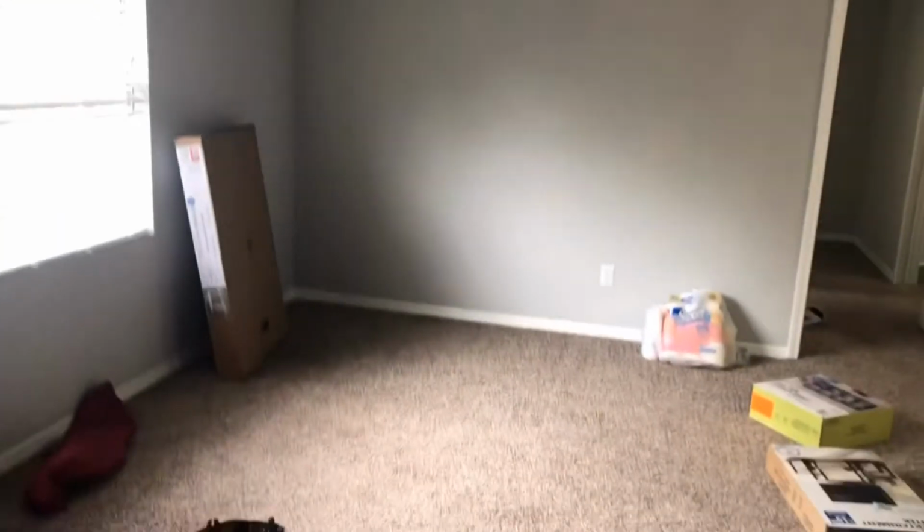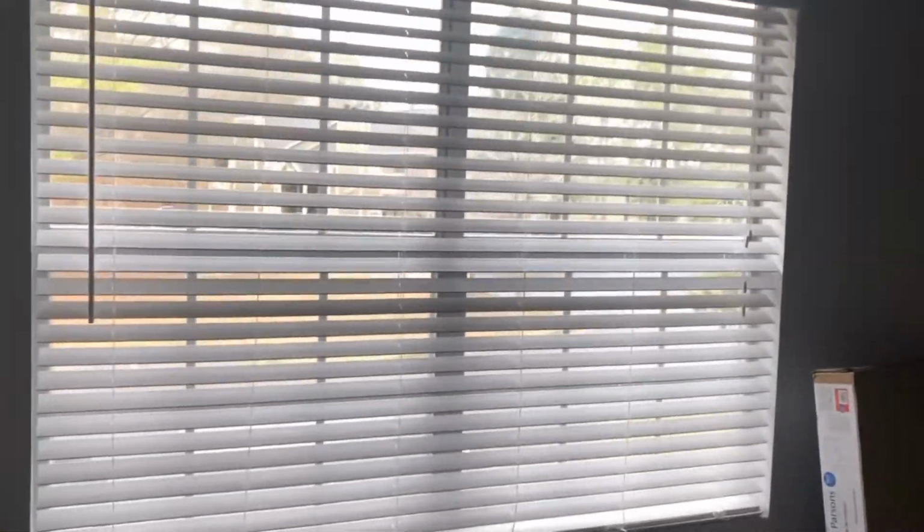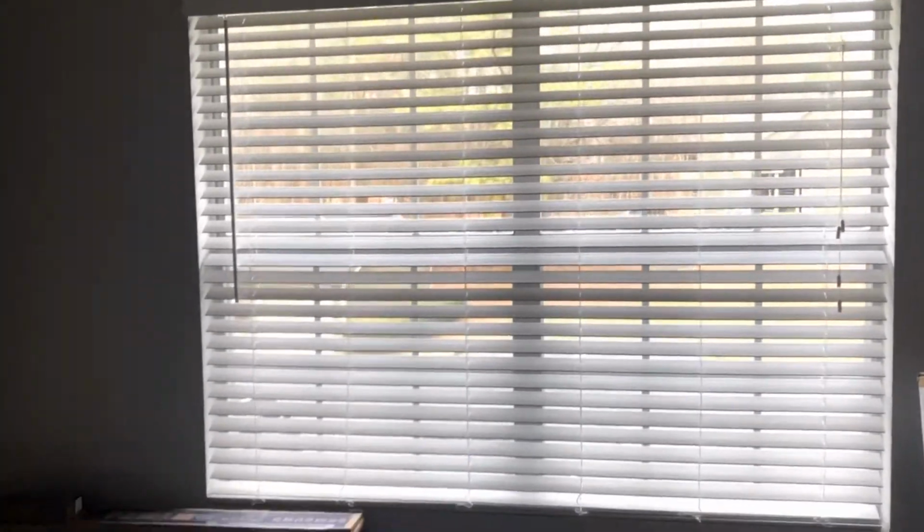Alrighty, and then here is our living room. So small and simple for one gal like me. And then here is the nice little overview looking out. I'm gonna get some good lighting there. And of course, I'm gonna set up my TV and all that good stuff here.